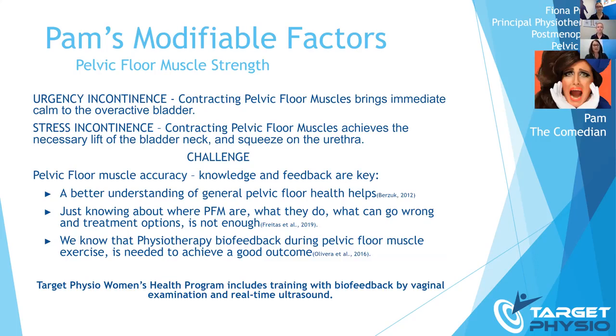And what we know is that pelvic floor muscle accuracy is very important, and knowledge and feedback are key. A better understanding of general pelvic floor helps, but just knowing about where pelvic floor muscles are, what they do, and what can go wrong, and treatment options is not enough. We know now that physiotherapy biofeedback during pelvic floor muscle exercise is needed to achieve a good outcome. And our women's health program includes training with biofeedback via vaginal examination and real-time ultrasound.